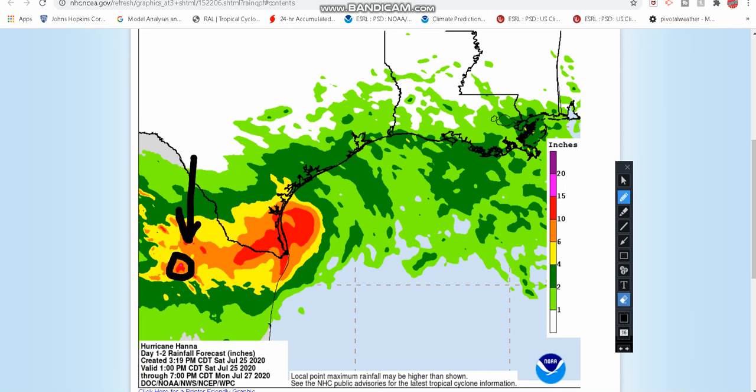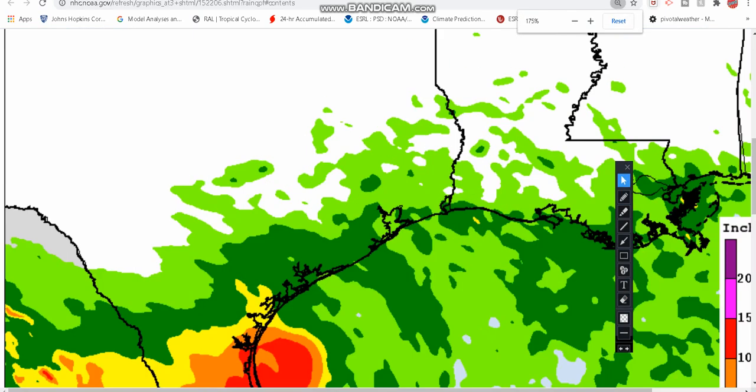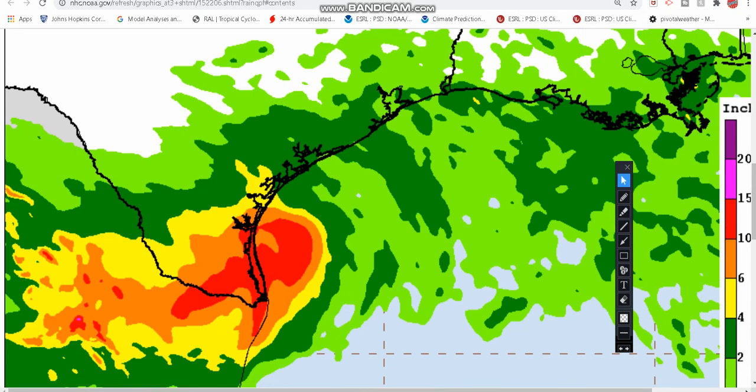I don't even know if you guys can see the little pink speck. I could zoom in a lot if you really don't believe me. But we'll see if it grows. But for now, there's a tiny little pink speck in northern Mexico.